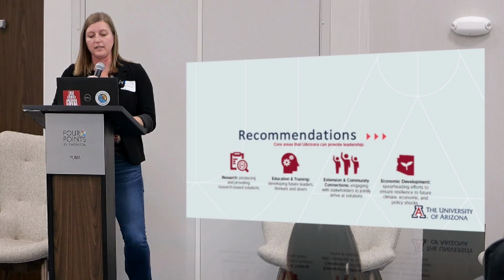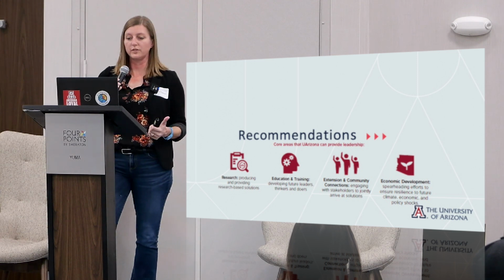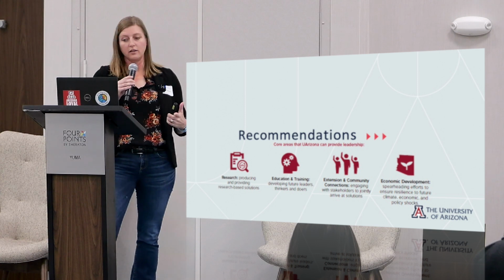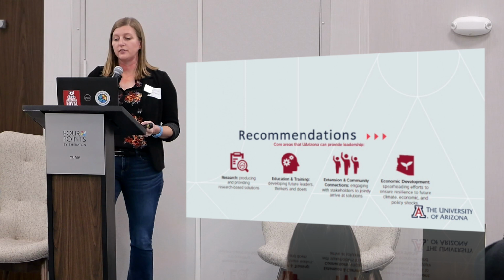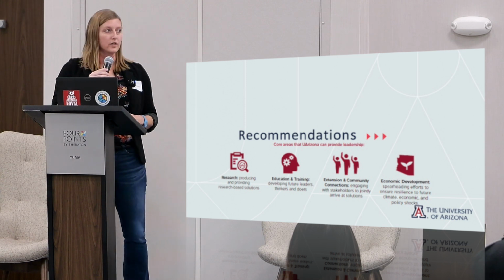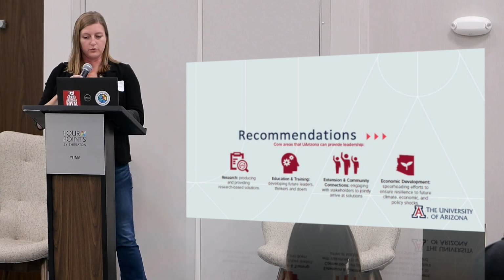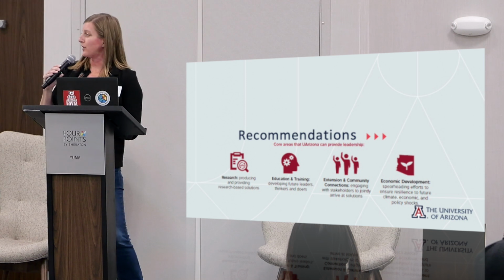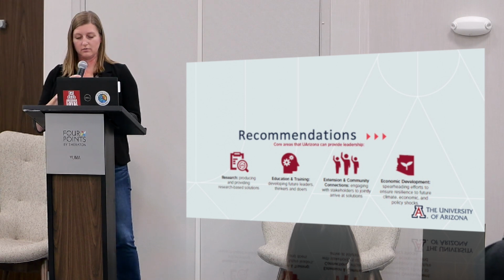In terms of recommendations, we really tried to focus it again on things that the University of Arizona could do, which is research, the education and training piece of that, connections with our community through the extension offices, and then economic development, spurring what can support the state of Arizona in terms of driving this, I believe it's $23 billion enterprise of agriculture in the state.